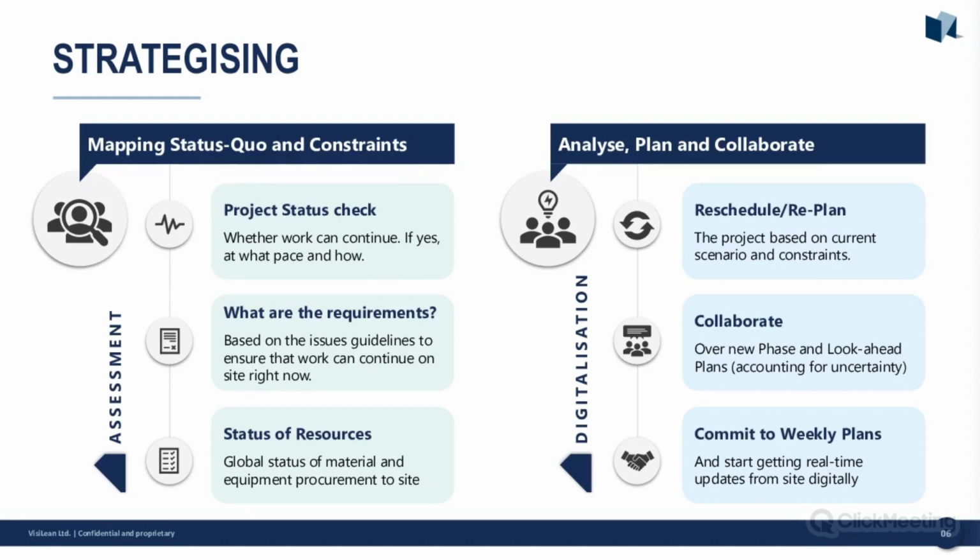This will be affected by guidelines being brought in by the government. And then what's the status of resources? Can you get the materials you need? Is the supply chain still working?